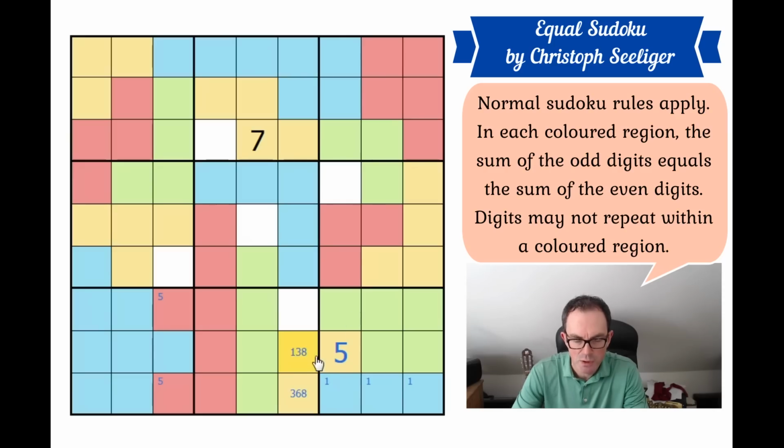I have no clue, Christoph, how you came up with the idea of creating puzzles around this constraint, but it is what I love about it already, and I've only done one puzzle like this before, is that it makes you think in completely new ways. Obviously, there is the standard Sudoku paradigm going on, but this whole odd-even thing is just completely new.